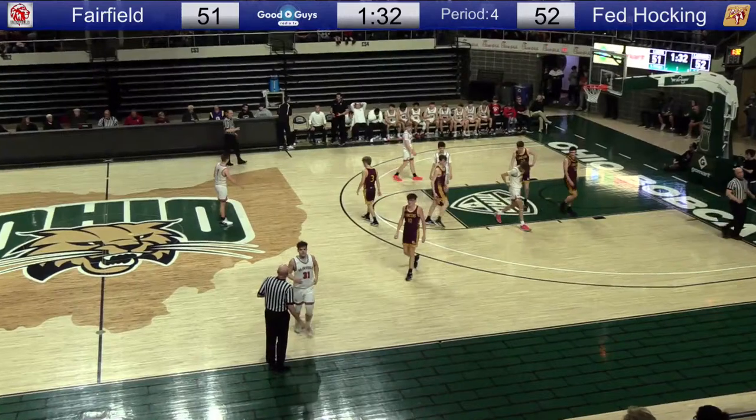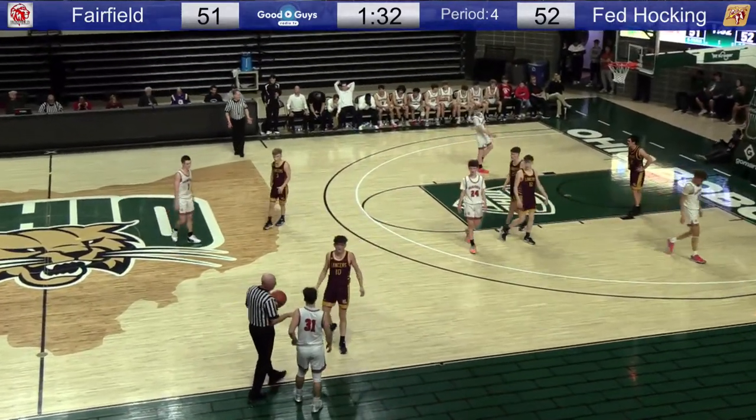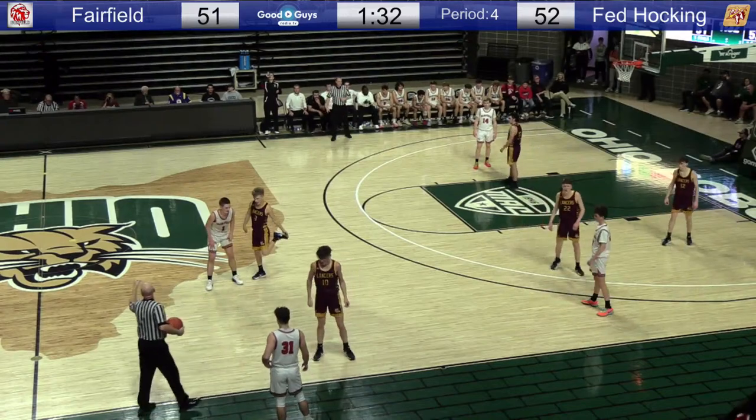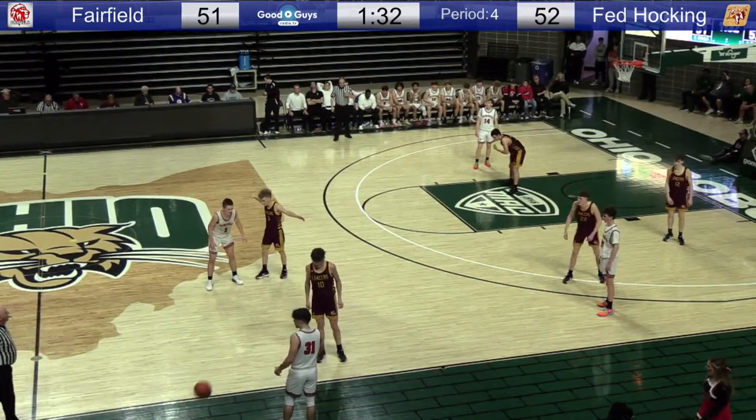And you know, South Webster is a very, very good basketball team. But both these teams are pretty good. And it should be a real ball game between South Webster and the winner of this game.